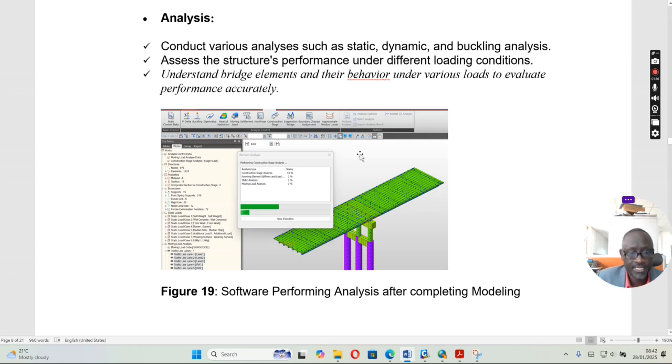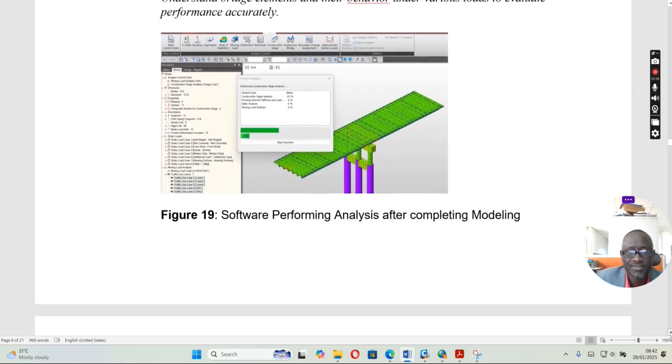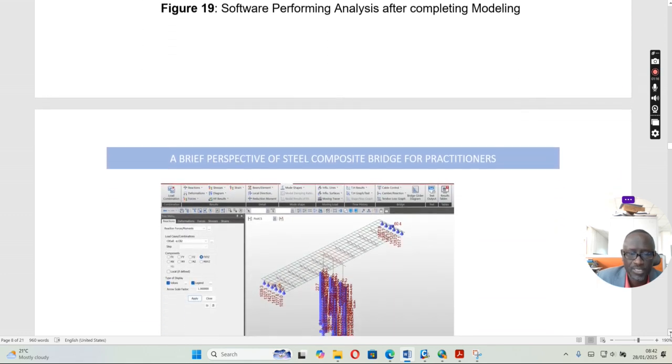Yeah, so basically for analysis, the whole process is here. All you need is just, and I think it is here, perform analysis. Once you are done, if it refuses, make sure you go back to check your boundary conditions, check the loading, and these other things. Make sure you check to see where the error or the errors are. Once everything is fixed, then it should be able to run.